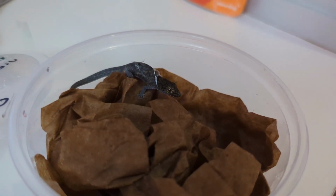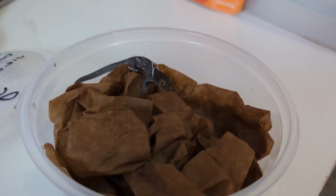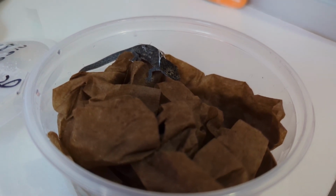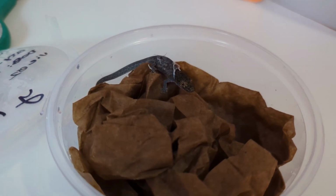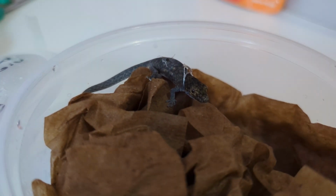It's really cute. It's really tiny. And this species does not get large to begin with. They get about 4 to 5 inches long as adults. So I don't think this is doing justice how tiny the baby is on this video, but it's a tiny little thing.